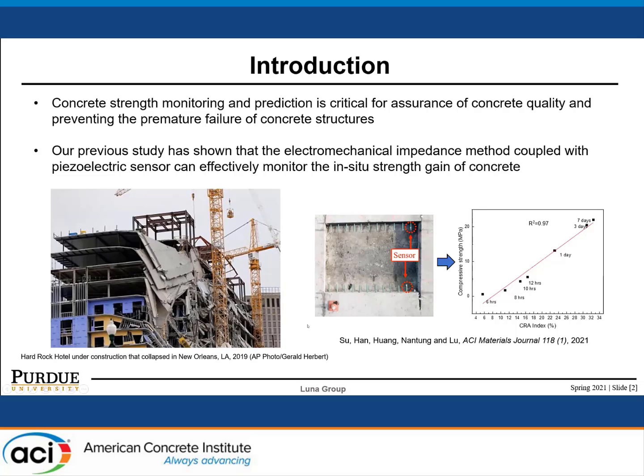As you can see on your right-hand side, we coordinated with Indiana DOT, and we embedded several sensors on the interstate highways I-70, I-74, and I-475, and we got some promising results. Our result was published in the ACS Materials Journal this year, so you can refer to this article to see our work.